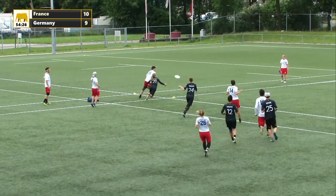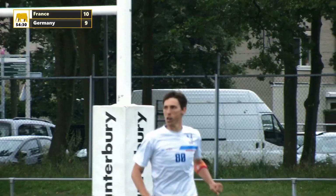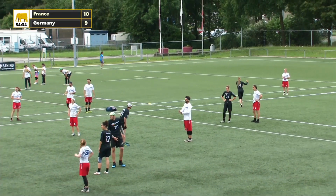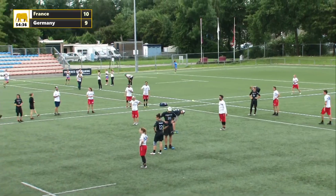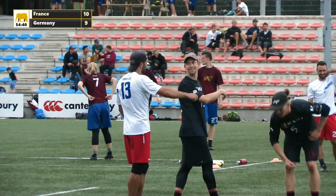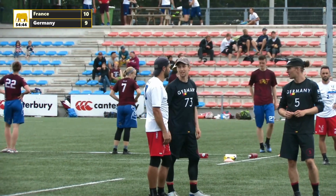And it's a block from France. A stall out called. The German player indicating that it would be contested. You would think if the German player is going to contest it, the French player is going to withdraw this call and it's going to be a turnover in any case.